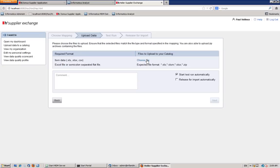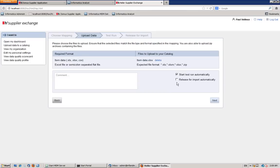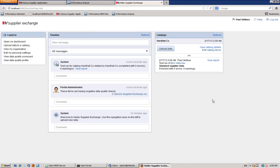So I have taken my Hardhat Co. information and have put it into the appropriate Excel format where each of the different columns are known entities. So I'll go ahead and I'll choose my file, and I will take the item data here, click open, and I want to go ahead and run this immediately. So I'll click on Next, and that process will start. So the process of what's happening now is I'm taking my supplier spreadsheet and I am now bringing it into the Domus world, where we're going to be looking at a number of different things.